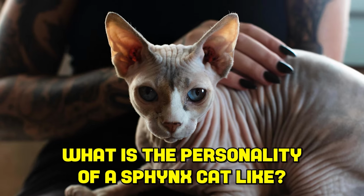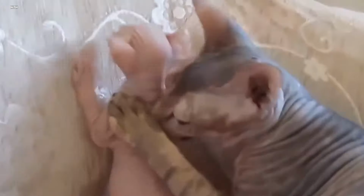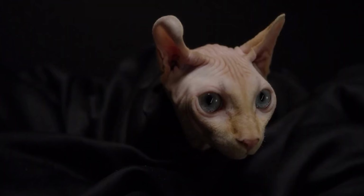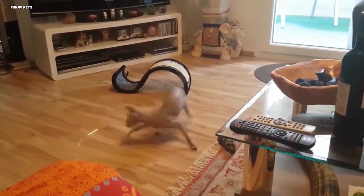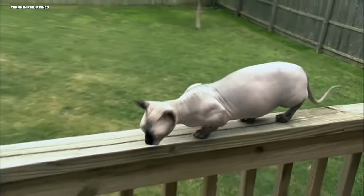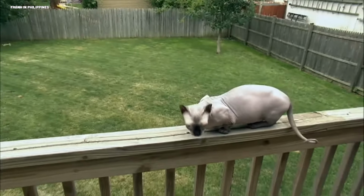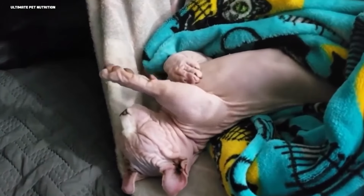What is the personality of a Sphynx cat like? The Sphynx cat's personality is every bit as distinctive as its appearance, making it a truly unforgettable companion. These cats are known for their extroverted, energetic, and affectionate nature, often described as being more dog-like than cat-like in their behavior. One of the most notable traits of the Sphynx is their intense love for human companionship.